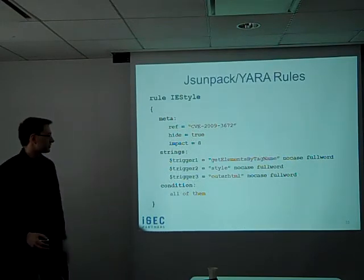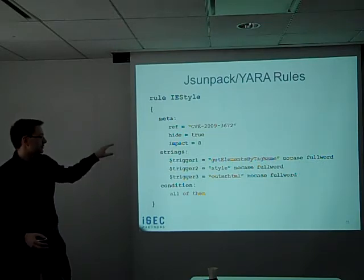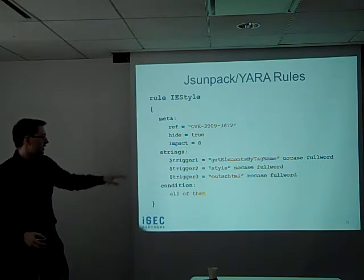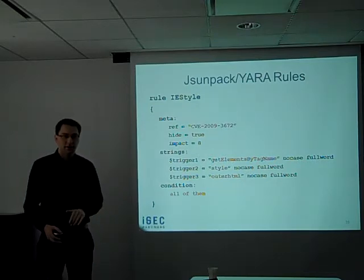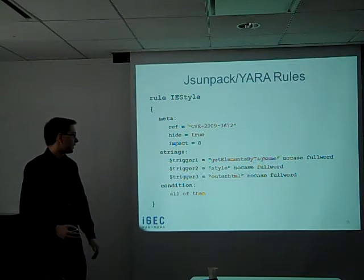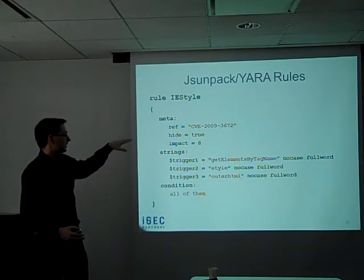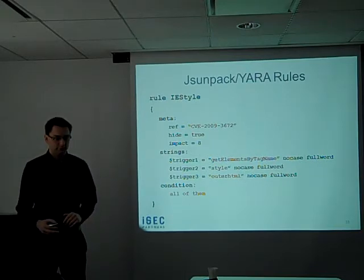This is what one of the signatures I wrote looked like. This is a signature for CVE-2009-3672, which is the IE style vulnerability. It's a basic string matching application where I have these three strings, and if those three strings are located in the same file, then this is an exploit for that particular vulnerability. And you can see it has to match all of them. And if the file matches those three strings, then the word CVE-2009-3672 will be printed out.